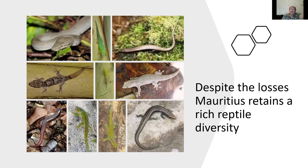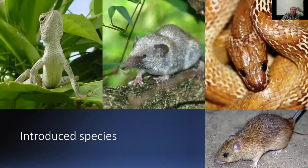However, the surviving reptiles are actually imperiled because of the impacts of introduced species. And of course, this is a problem worldwide. But here in Mauritius, we seem to have some pretty pathogenic exotic species. We have rats, we have house shrews, we have the Indian wolf snake, which is a very effective predator of small skinks. And we have other species of lizards like the agama lizard that compete with and predate upon some of the native species.